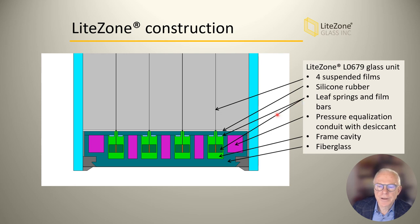Also shown here are the sections through the leaf springs and the film bars. The purple represents the pressure equalization conduit with desiccant, and there's one of these for every internal cavity within the glass unit. The light green represents just space, the cavity within the frame, and that provides the travel room for the film bars to move up and down with the expansion and contraction of the film with changing temperatures.